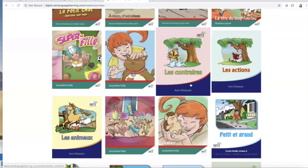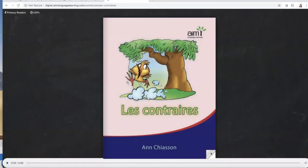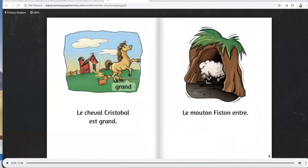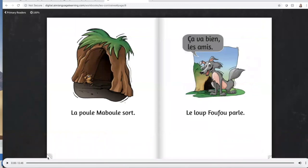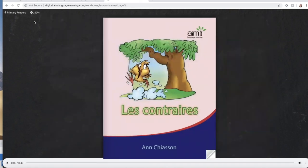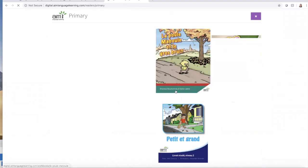We also have all of these readers in hard copy, but this is a really nice option for students of any age. As you can see, the stories for the little ones are very, very short with very short sentences, and all of our readers have pictures and illustrations to demonstrate what the different vocabulary is from each page. These particular books contain vocabulary directly from the story that relates to this particular reader. For example, this is from the kit La Poule Ma Boule. But even though students may not have done La Poule Ma Boule, of course they can read this as well.